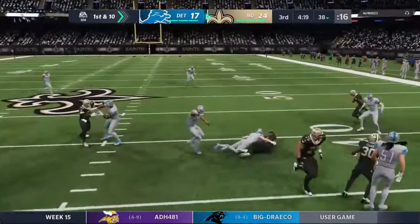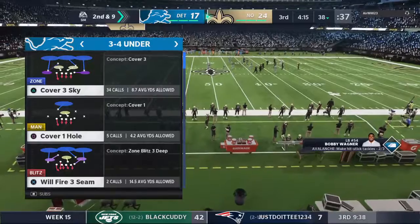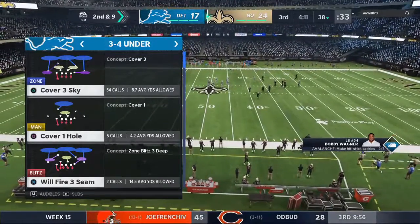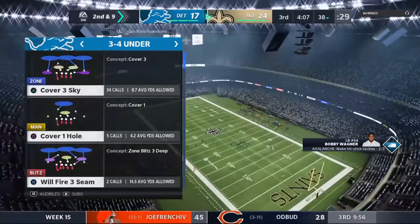They'll run on first down. Murray. And they will only muster a yard here to the 38. Just a yard on the first down carry, so it's 2nd and 9.